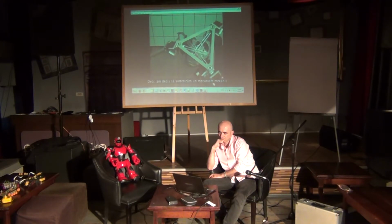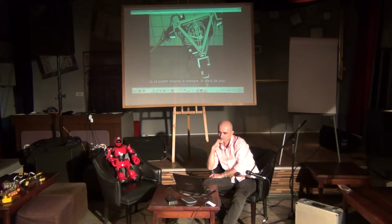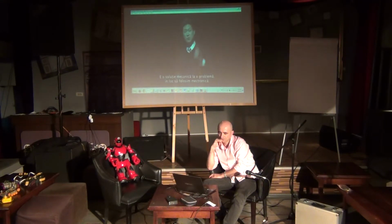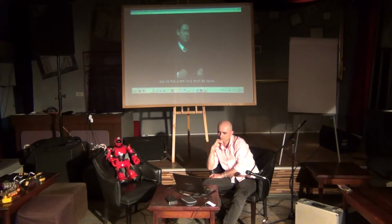So we decided to synthesize a mechanical mechanism so we can get rid of all the motors, and with a single motor, we can coordinate all the motions. It's a mechanical solution to a problem instead of using mechatronics. So with this, now the top body is light enough, so it's walking in our lab. This was a very first successful step. It's still not perfected. It constantly falls down, so we still have a lot of work to do.